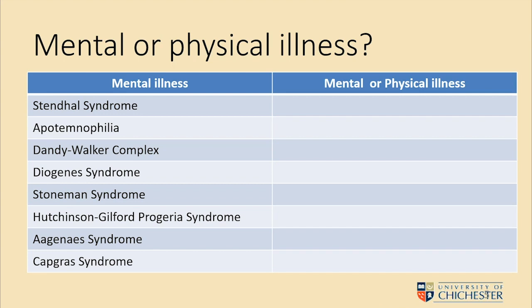Okay, so one of your group thinks it's mental health or a mental illness. Okay, so aptomnophilia, what do we reckon with that? Is that a physical health problem? Oh, sorry, I'm giving you the answers. Is that a physical health problem or a mental health problem?